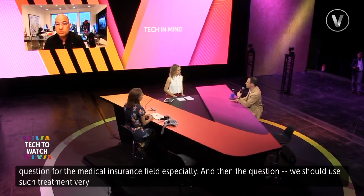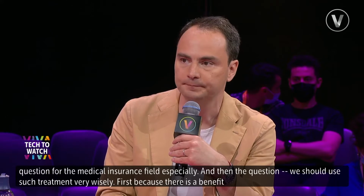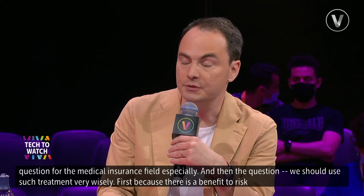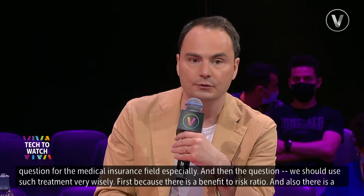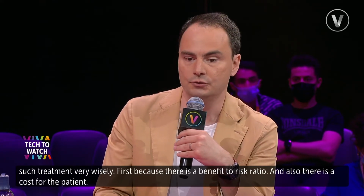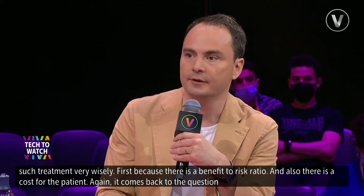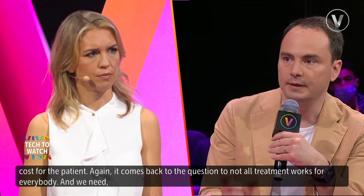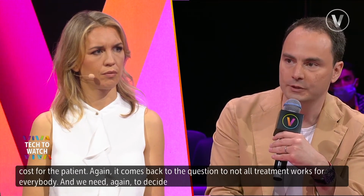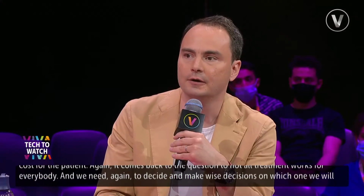First, because there is a benefit to risk ratio to assess very carefully. And also because there is a cost for the patient and the society as a whole. So again, it comes back to the question that not all treatments work for everybody, and so we need to make a very wise decision on which ones we will treat and which we don't treat, and to have very strong evidence for this decision.